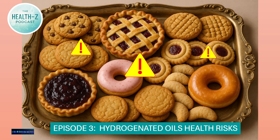Cost. Pretty simple, really. Vegetable oils, like soybean, are generally much cheaper than animal fats. Butter, lard, things like that. So hydrogenation let them use these cheap oils but get properties like the more expensive fats. You nailed it. They could mimic the texture and stability of animal fats using less expensive plant-based sources. So yeah, it was often a more economical choice. Okay, longer life, better texture, lower cost. Makes sense why they popped up everywhere.